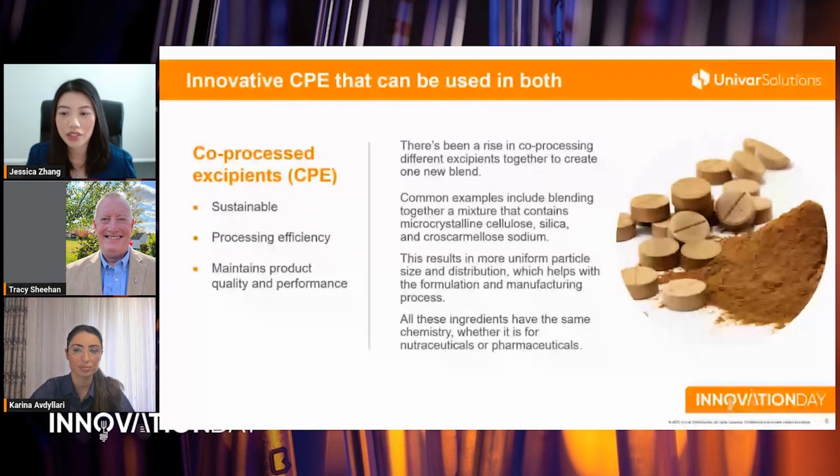So most formulations use commonly known excipients such as silica, microcrystalline cellulose, magnesium stearate, just to name a few, in the final drug formulation. However, CPEs take these individual excipients and co-process them into a singular blend. The final powder blend has multiple excipients combined with a more uniform particle size and distribution. This plays a key role in helping with the development cycle, as the uniform blend really helps ensure equal, if not better, drug product quality with less ingredients needed.